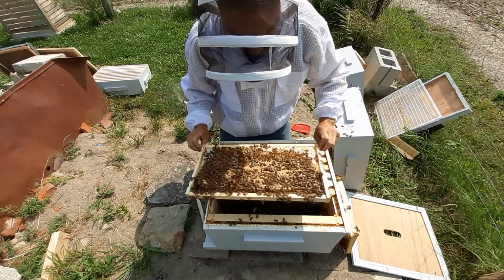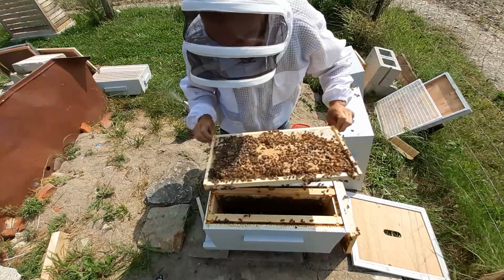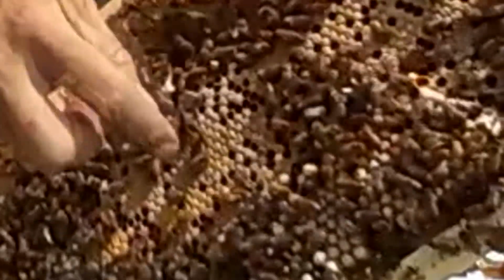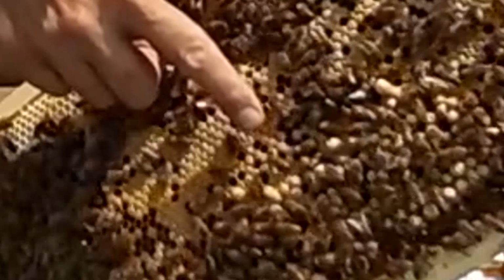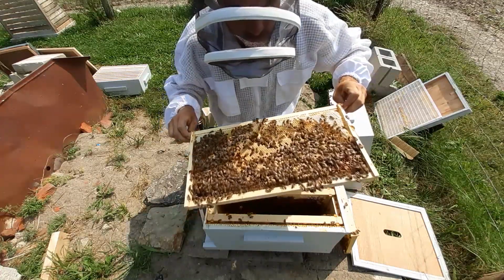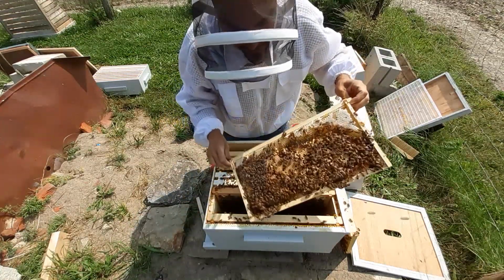There's a lot of brood on there, a lot of drones too. The big puffy ones are drones, down here in this area. They're so much bigger than these ones here. Oh, there's another one here, just coming out. Where'd it go? Oh yeah, just starting to break through.